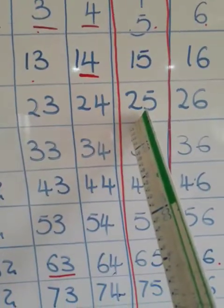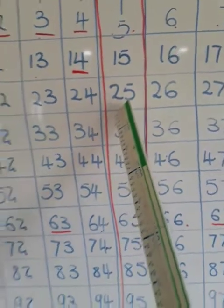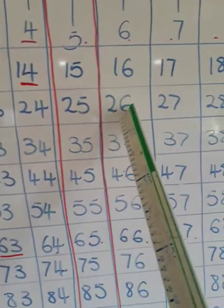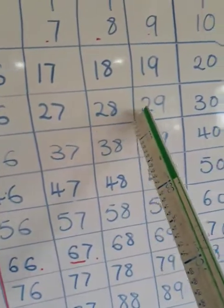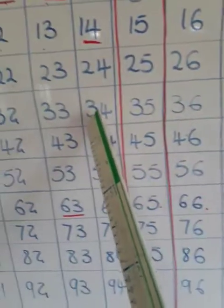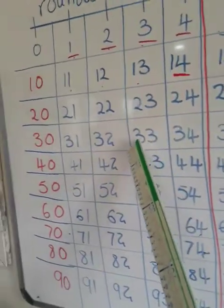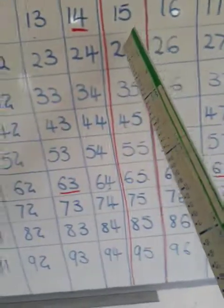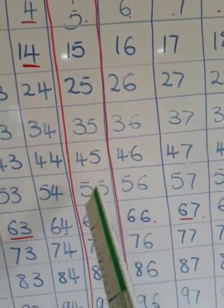So for example, they said 25. What are the numbers that are near to 30? So we have got 25 going this way. All these numbers, they are nearest to 30. At the same time, we have 34 going down. All these numbers, they're nearest to 30. That's why they're saying halfway. So all these numbers and these numbers, they are all numbers that are nearing to 30.